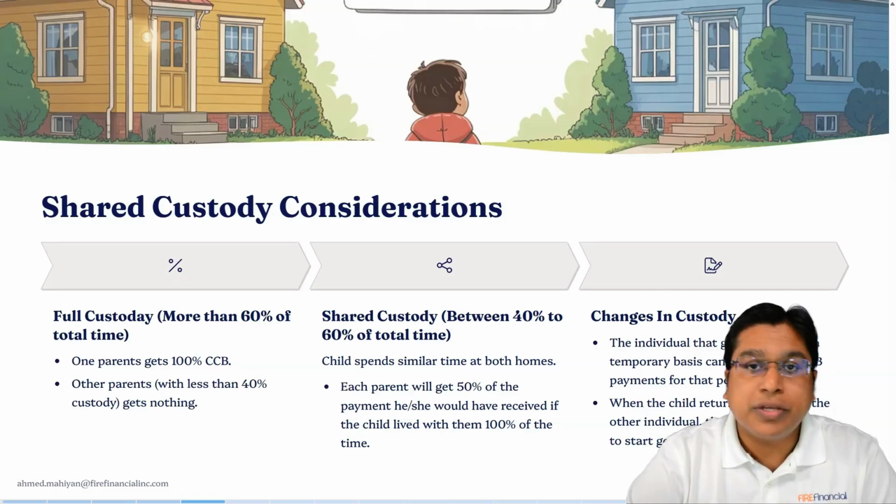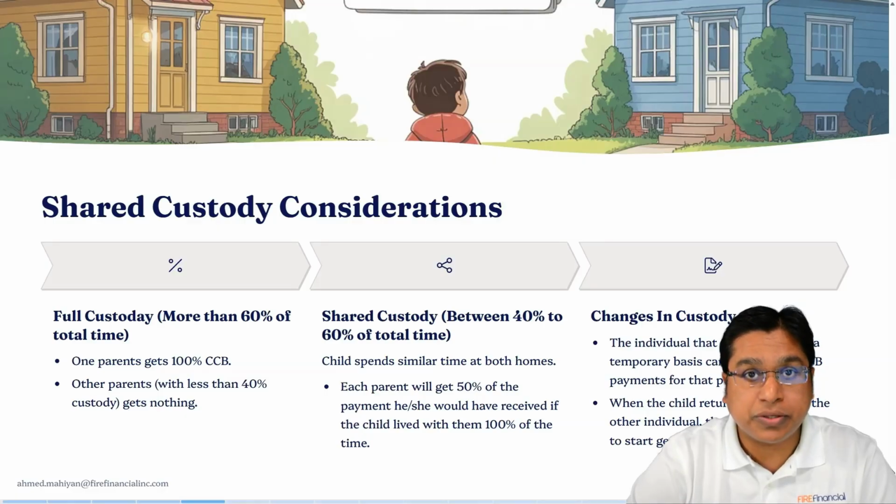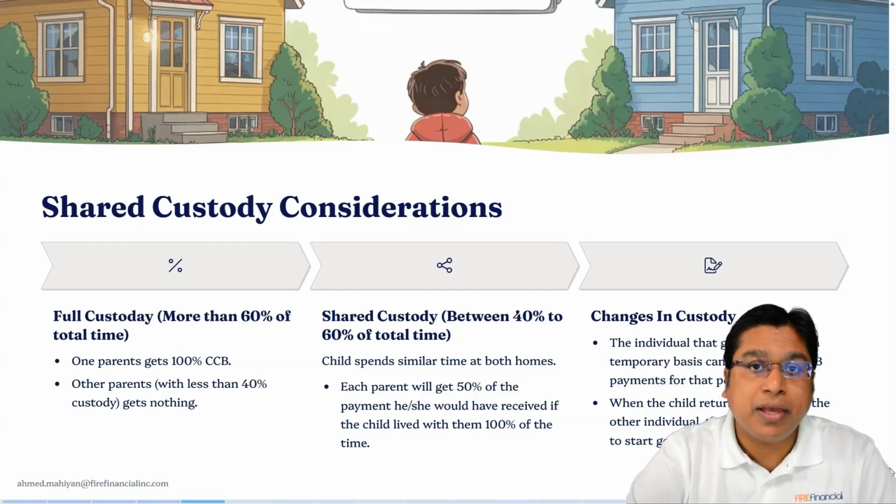So what happens if a child stays with two parents and the amount is between 40% to 60% of the time? In that scenario, each parent will get 50% of what they would have gotten if they had the full custody. So imagine that parent A has 50% custody and they would have gotten $6,000 if they had full custody. In that scenario, because CRA is only giving them 50%, parent A will only receive $3,000. Parent B only got $4,000. That's the amount they qualified for if they had the full custody.